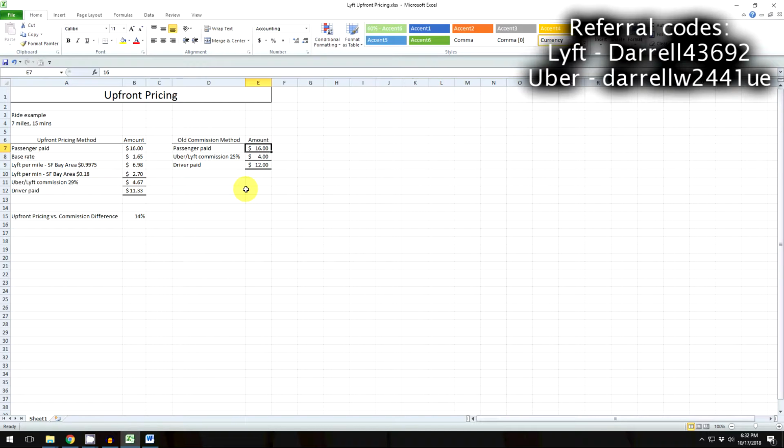But now they've switched over to this upfront pricing method, which basically allows them to try and take more money. So in this example, same thing, $16. I used Lyft's pay rates for SF, the SF Bay Area. Uber is actually kind of varied depending on where you are in the Bay Area, but for Uber in SF, it's about these two rates. So we'll just go with that.